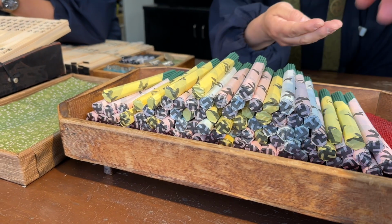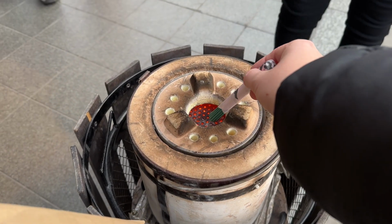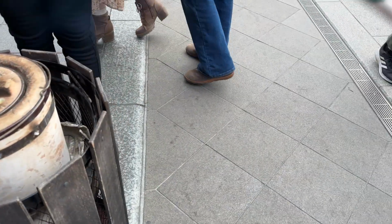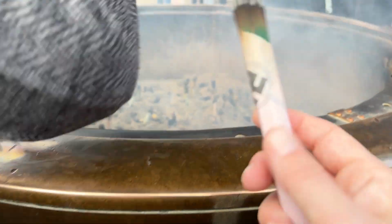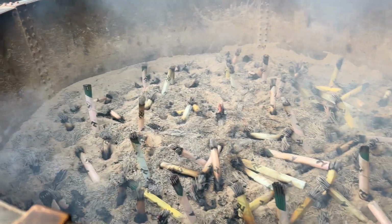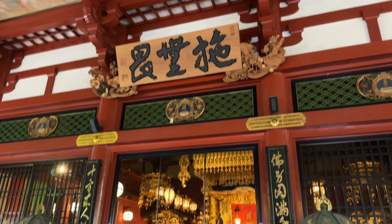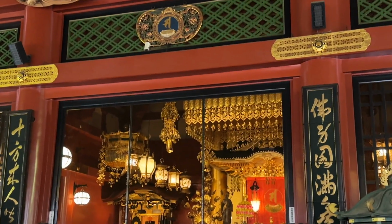Outside of the main hall, there was a large incense burner, so you could purchase incense and do your own cleansing ritual. They had these little areas where you could light them, and then you walk it over and you put it in the giant burner and waft the smoke around you, which is supposed to symbolize healing and cleansing. This is the only video I got, but the temple was so stunning.